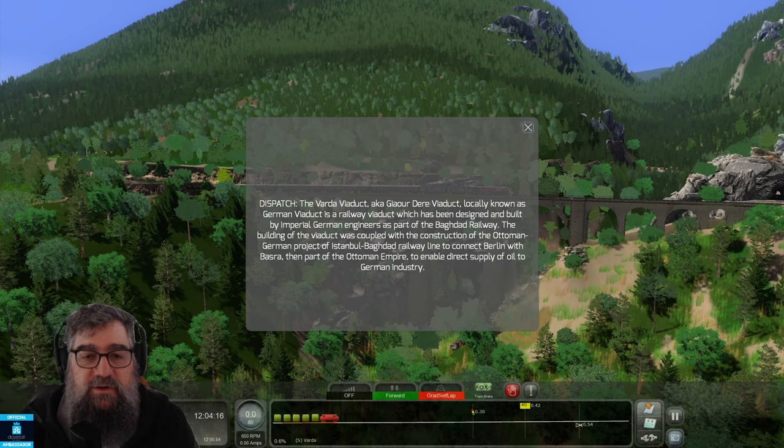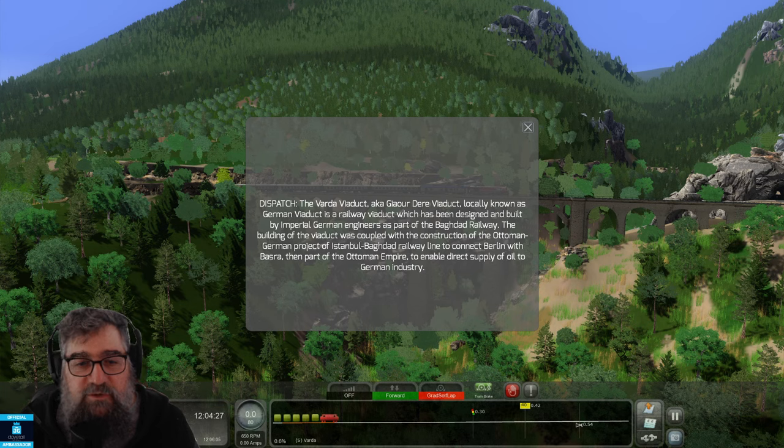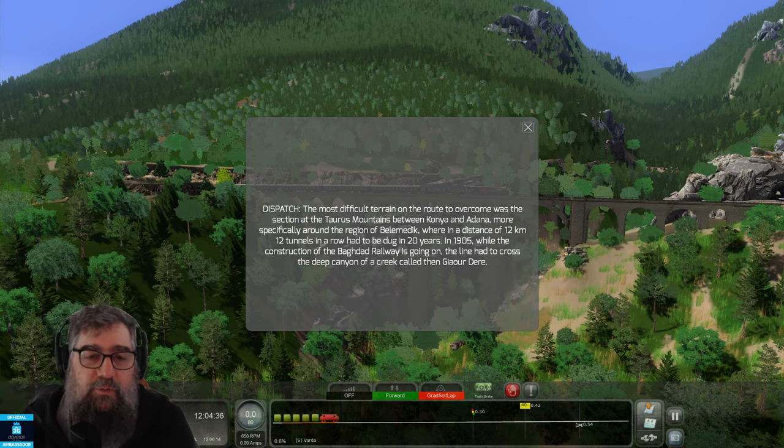The Varda Viaduct, aka Giordia Viaduct, actually known as the German Viaduct, is a railway viaduct which has been designed and built by Imperial German engineers as part of the Baghdad Railway. The building of the viaduct was coupled with the construction of the Ottoman German project of Istanbul-Baghdad Railway Line to connect Berlin with Basra, then part of the Ottoman Empire, to enable direct supply of oil.